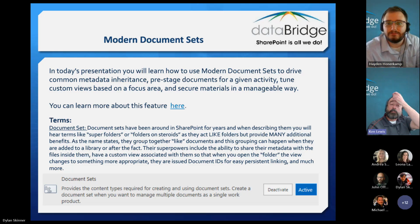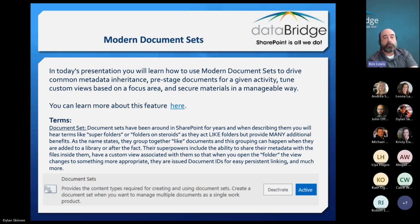Great, thanks a lot. So I want to start this discussion today by piggybacking on the setting metadata discussion that we just left. But document sets will allow you to do in a structured way, whereas the other tool allows you to do it in a more free-form or unstructured way, is to automatically tag information onto your documents as you work with a folder-like construct. So document sets have been around for a very long time, and they have been going through the refresh to make them fully modern, and they're almost 100% modern now.